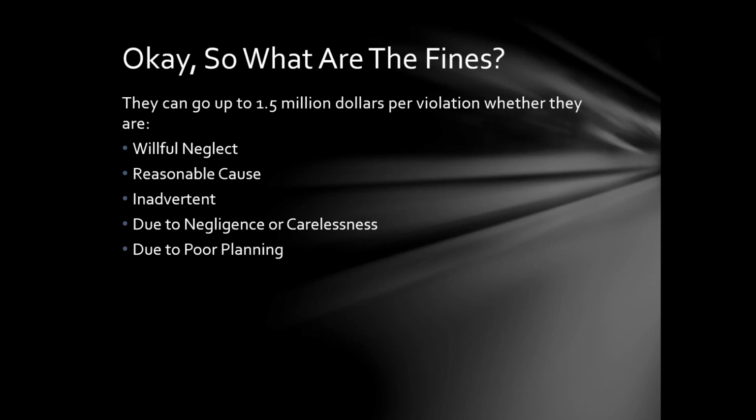Now, when they fine you, they have a formula they use. The formula is based upon how many patients were impacted, what is the nature of the information that was released, what steps did you take to try and mitigate the damage, how long did it take you to fix the problem, and finally, how many previous HIPAA violations have you had? All this will come into play when they determine how much a fine is.